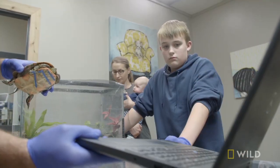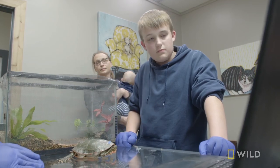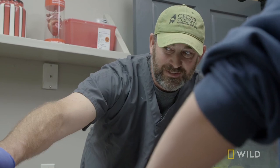All right, I've got some really good news. Right here is the shell that's cracked. These fissures are half the size of what they were when you first came in. And they're all right in place. It kind of looks like a jigsaw puzzle, doesn't she?